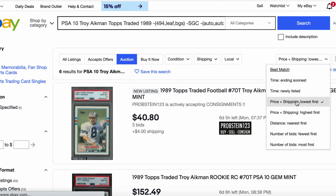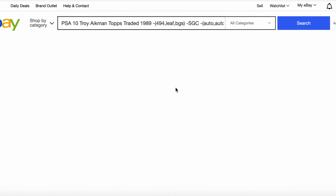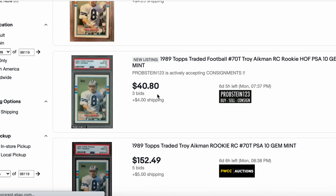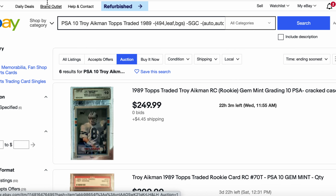Let's go to the auctions. Probably get involved in some of these auctions. Like this. 6 days, some time left. But I like this card under $200.